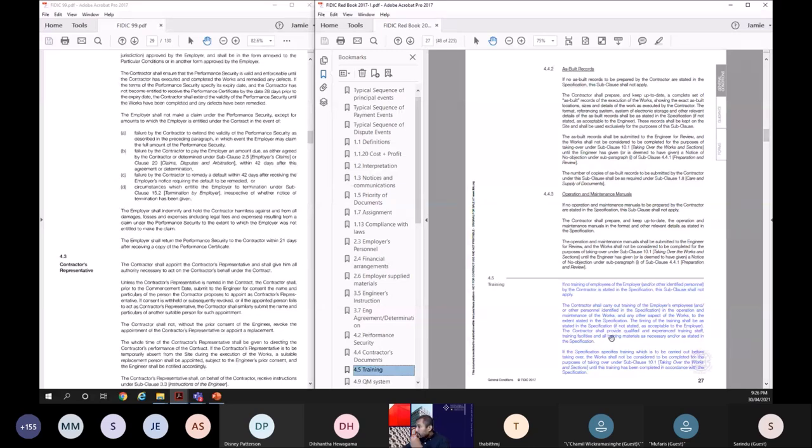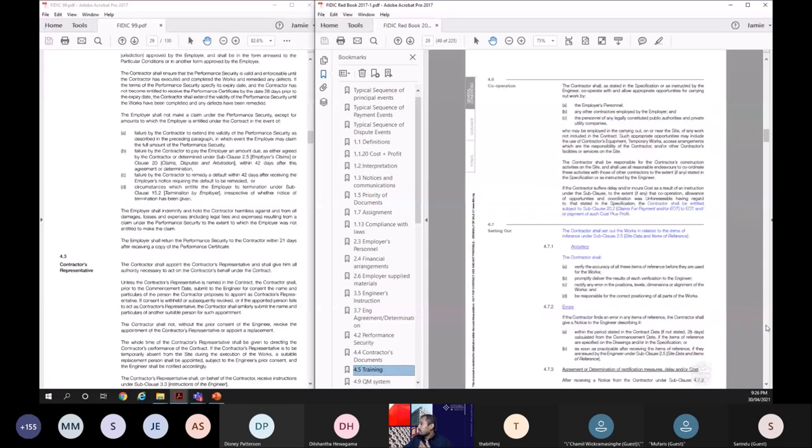So training. Contractor shall carry out training of the employees in the operation and maintenance of the works. Yeah. So that's a new provision. Okay. Right. So that is that. And the cooperation. Again, contractor shall cooperate with the employer and the employer's other contractors. However, when he does that, if he suffers any delay or cost, he will get EOT as well as cost plus reasonable profit. Yeah, so that's a new addition in the cooperation.